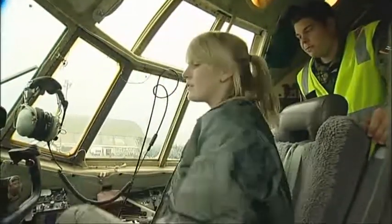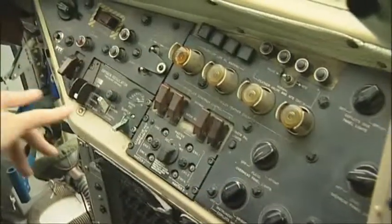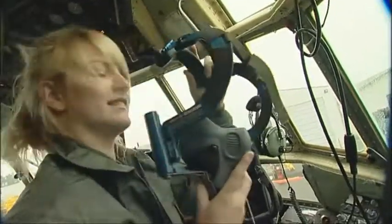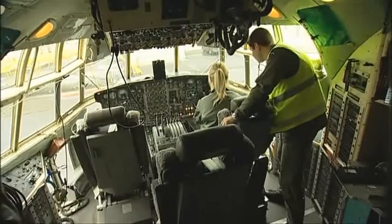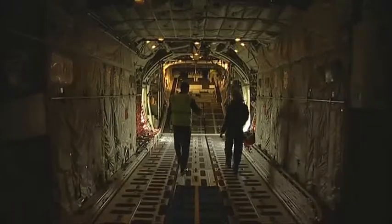Cool. It's the co-pilot's job to pre-fly the aircraft, so we'll go through what needs to be done. Just making sure that the lights are all set up for the cockpit. For what we need. Moving across, getting oxygen. I've always wanted to fly the Hercules, so I'm interested in the number of operations that the C-130 performs all over New Zealand and all over the world. And it really is an aircraft that I think goes everywhere and does everything.